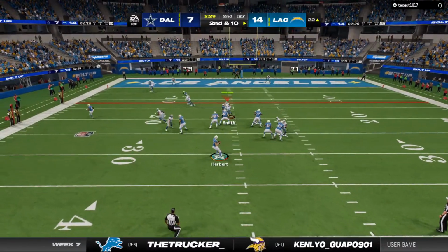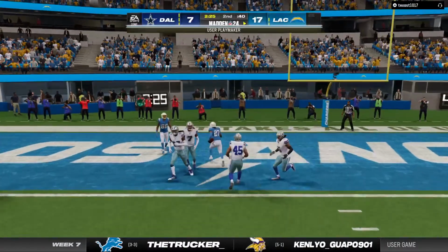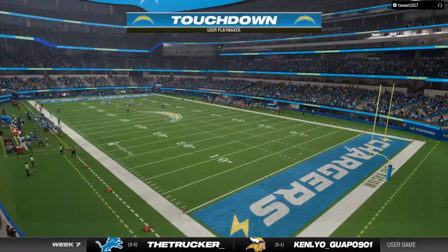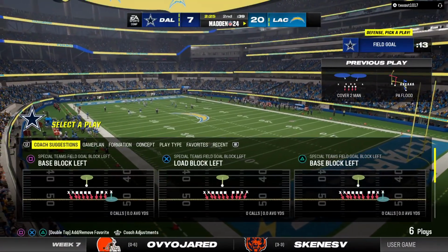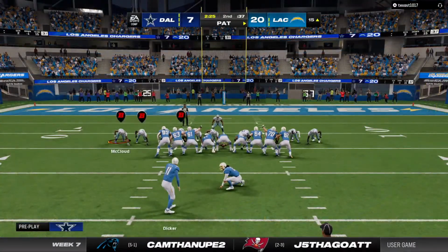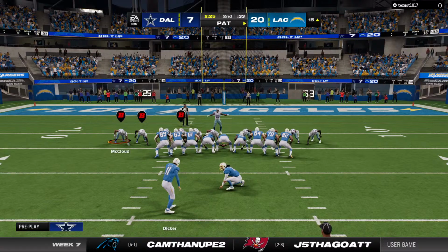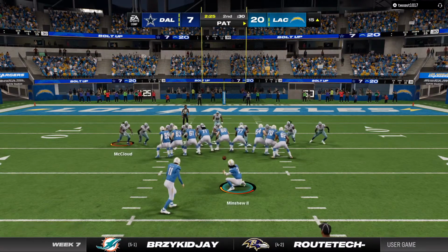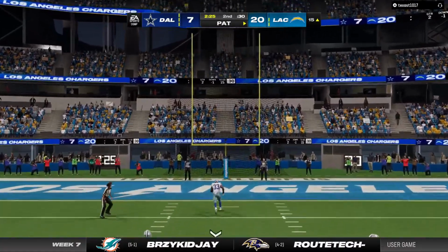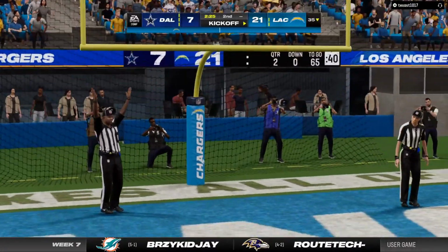Herbert off of play action. Touchdown Chargers. Tyler Beatty. A 22-yard touchdown run on the ground. And the Chargers have taken a 2-touchdown lead now. Extra point up and good by Dicker. And it's now 21-7.